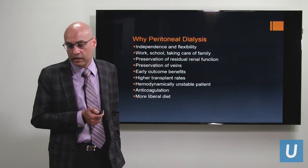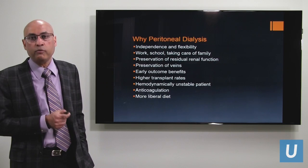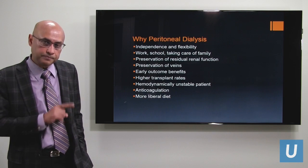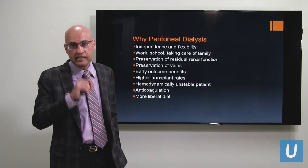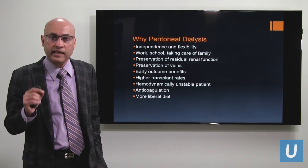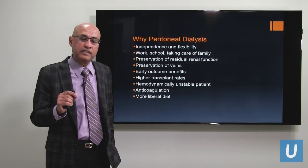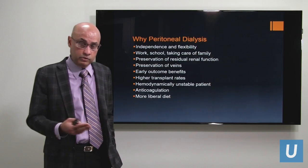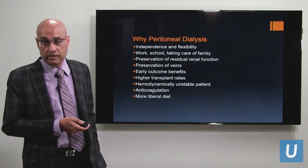Now kidney patients, a lot of them tend to be diabetic, also have heart problems, so they are on a very restricted diet. But if you are on PD, your diet could become a bit more liberal, especially when it comes to potassium. Kidney patients, even on dialysis, tend to run high potassium, so we put them on a potassium restricted diet. But in peritoneal dialysis, their potassium actually tends to run on the lower side, so we have to give potassium back. One of my patients loved mangoes and fruits, and he was very happy that he was on PD because he could eat his fruits.